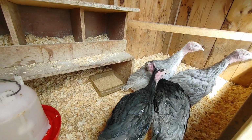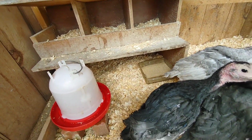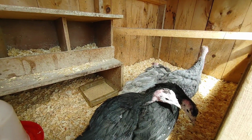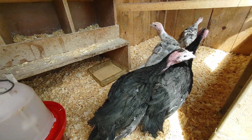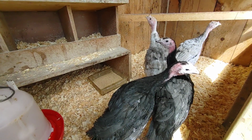So I've moved the chickens out of here. The turkeys are coming in. Got nest boxes, a little snuggie hole. They got their water, their food, and a perch for the first time. As you can see, they're quite baffled. I literally just plopped them in here and started the camera rolling. But I think they're going to like it here quite a bit.